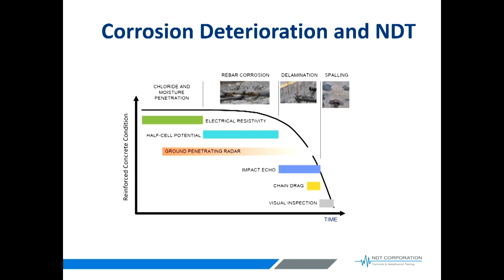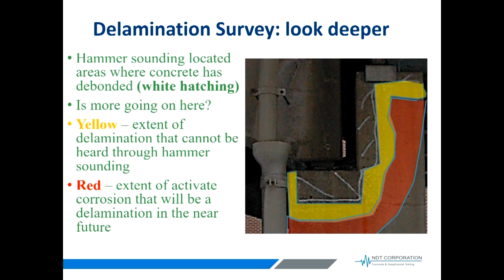But we really want to try to go back in time. By the time the concrete cover spalls out and there's brown staining of the rebar, it's a little too late. We want to go back in time with ground penetrating radar, corrosion potential, looking at the potential for the deterioration and trying to catch it. That's where the preservation efforts are most effective.